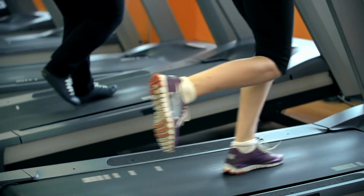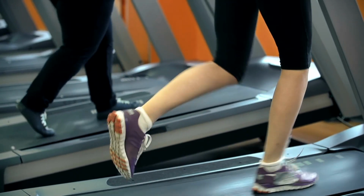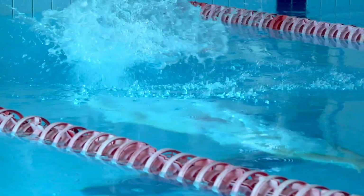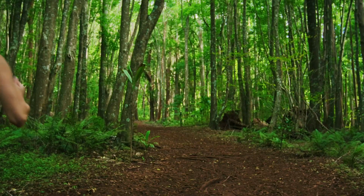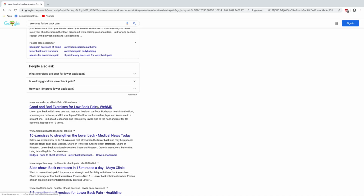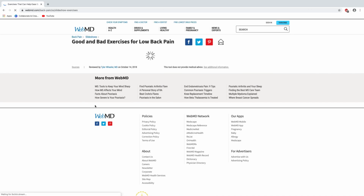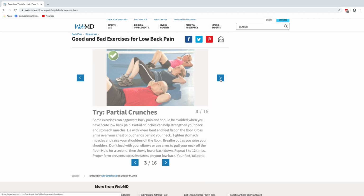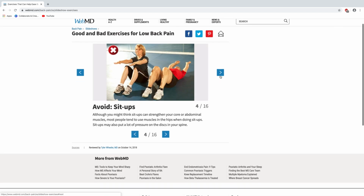Next, they talk about aerobic exercise, which is tremendous for any problem in our body because it increases oxygen delivery. Whether you're walking, swimming, jogging, it doesn't matter as long as it's not producing pain and you can sustain it for life. They go on to talk about strength training and Pilates, but don't really offer any specific advice for an exercise to do for either. Let's briefly click on the next link, which is WebMD, to see what they have to offer. Avoid toe touches, partial crunches, sit-ups. This is the exact same article.